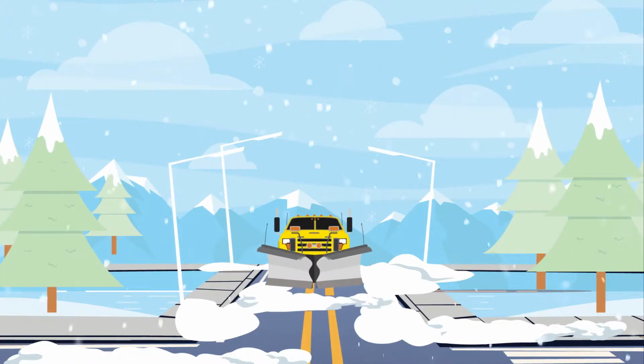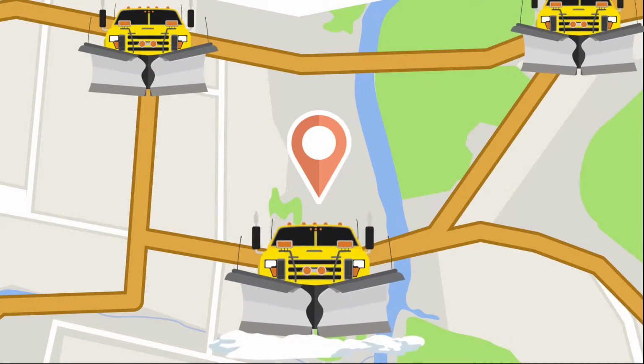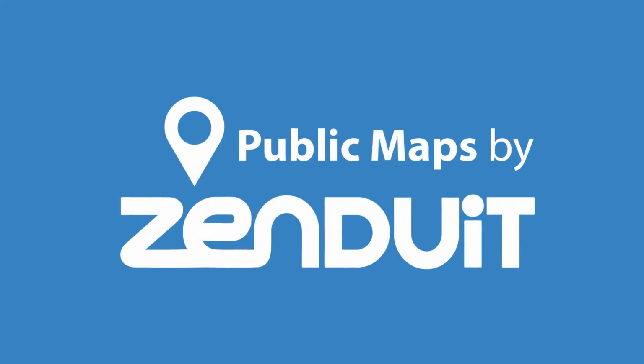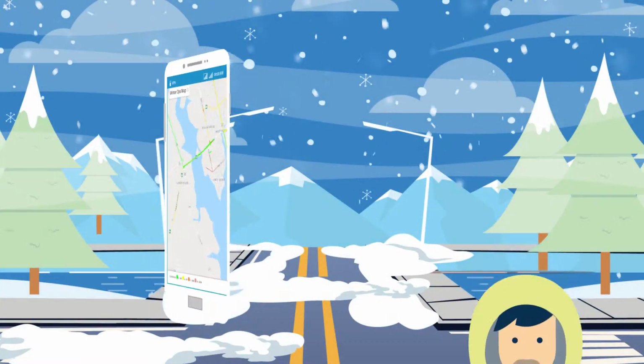In this new data-driven market, people want live updates on road conditions, leaving the road compliance industry with a gap to fill. Introducing Public Maps by Zenduit. Public Maps is the leading road compliance and vehicle tracking solution.